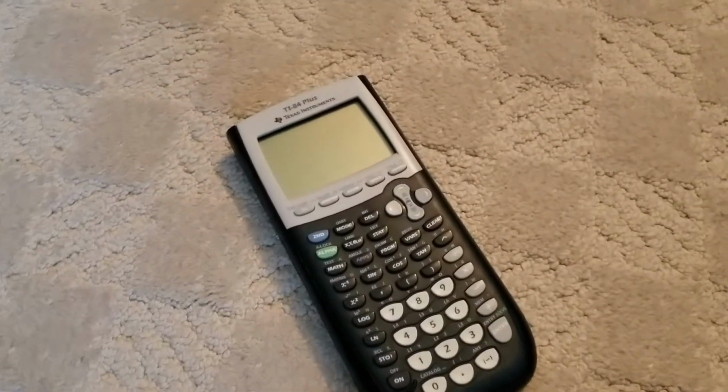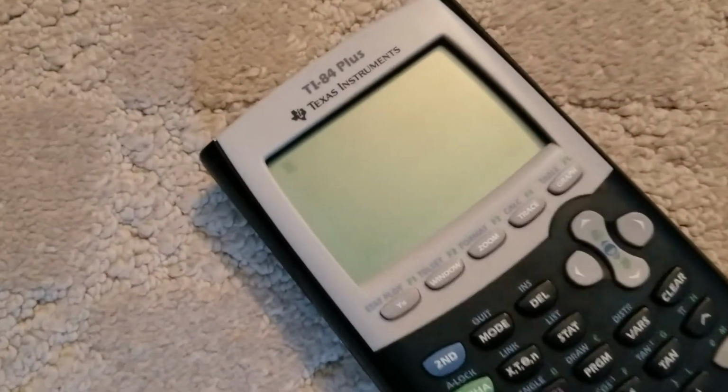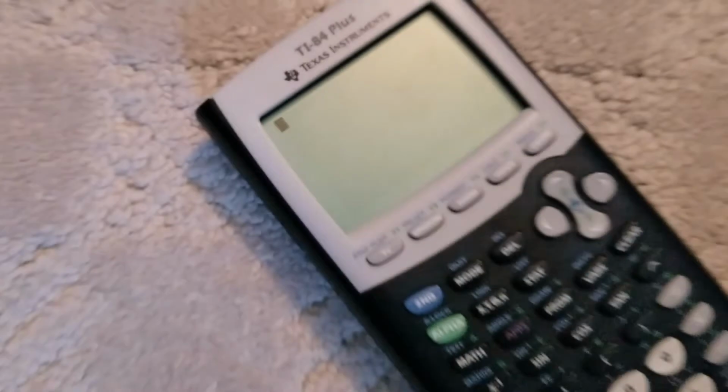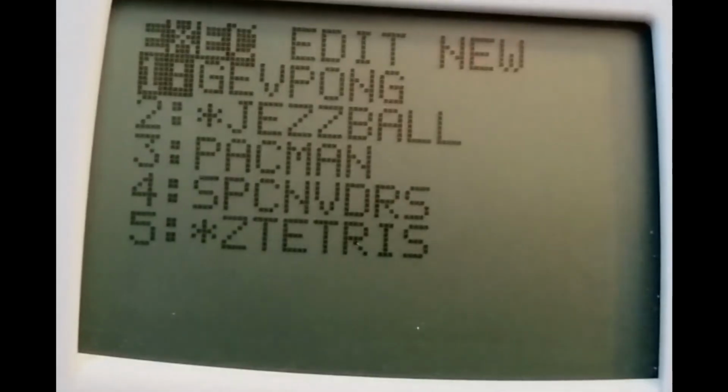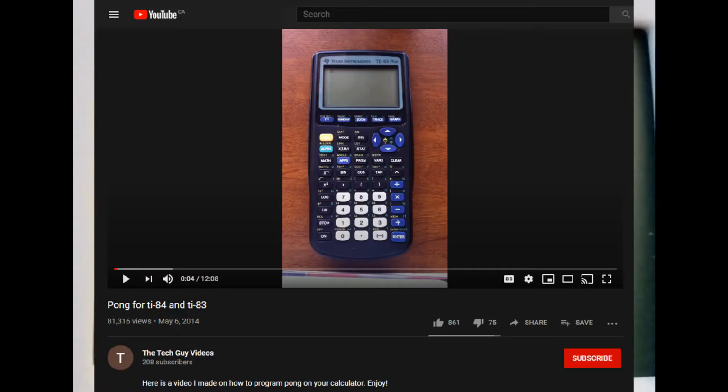This is my TI-84 Plus calculator. I just found this laying around in my house. I have older siblings, so that makes sense. I have a few games on this calculator that I'd like to show. The first one is g.e.v Pong. Can you guess who made it? Yes, it was me. So one day, I was bored and decided to follow a tutorial on how to make Pong, and here I am passing it off as my own creation by calling it g.e.v Pong.